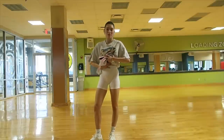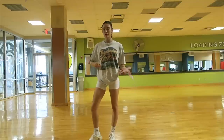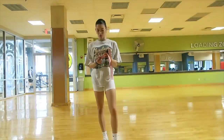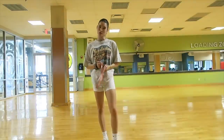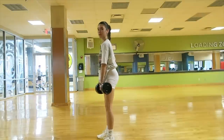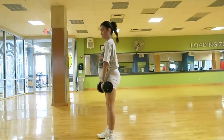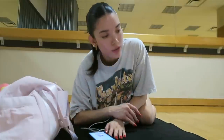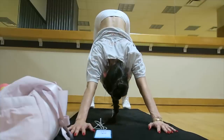Okay, guys, we have made it to the final exercise. My favorite exercise of all time is dumbbell RDLs. I'm gonna use 30. This is the heaviest I can go. And I'm gonna use my wraps because I can't hold. I will drop it. Time to static stretch now, which means the very slow stretching because you definitely need to cool your muscles down after any type of workout.